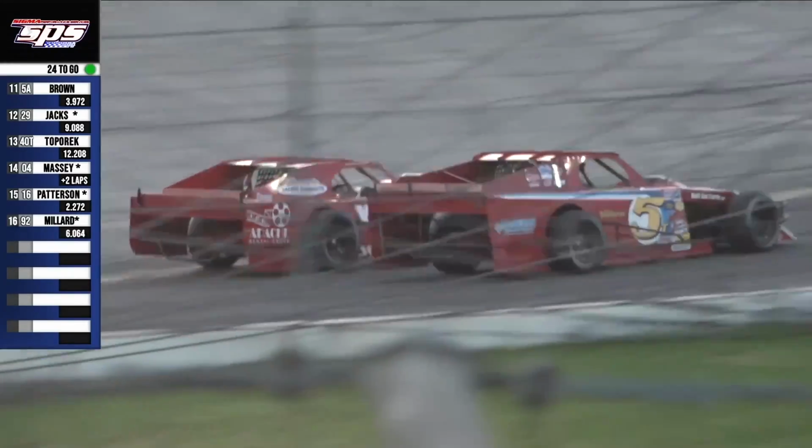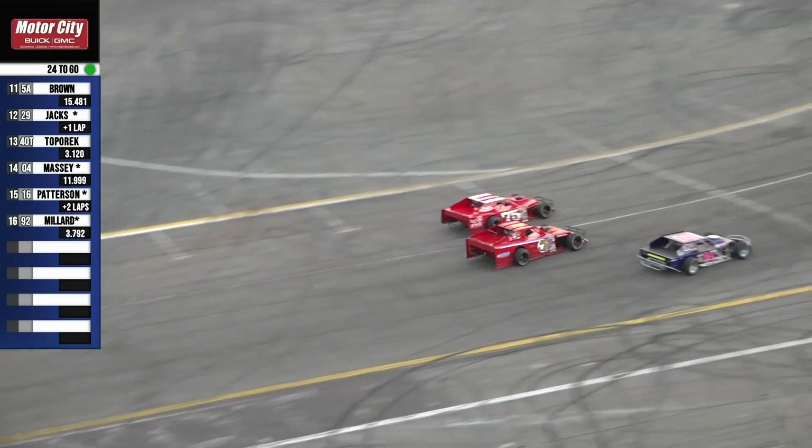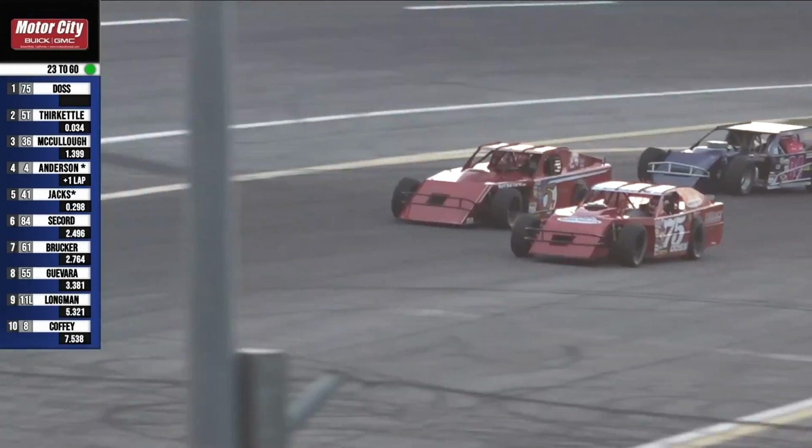All right, now it's a game of chicken. How much room are you going to give him if you're Thurkettle? Doss has kind of set himself up here to take over the spot. Into turn number 1, Thurkettle fighting hard on that outside line. Jeremy Doss to the lead.